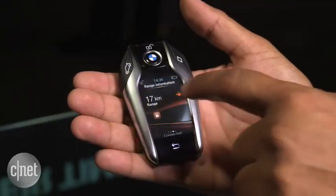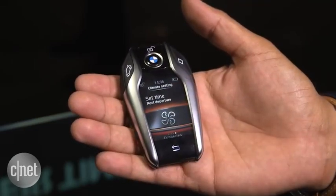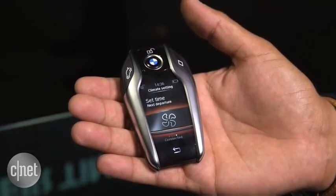And you can also flip back and forth to see status screens of what condition your car's in, pre-charge the climate, see if it's got a certain electric or fuel capacity in it.